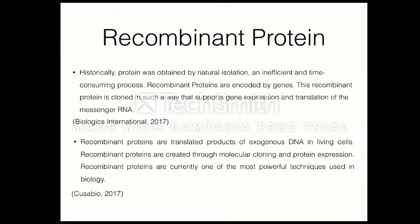Recombinant proteins are made with two major steps: molecular cloning and protein expression. Recombinant proteins are currently one of the most powerful techniques used in biology and have a wide application in medicine, research, and biotechnology.